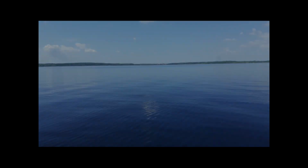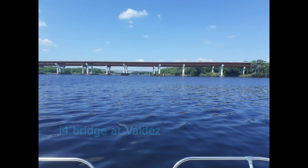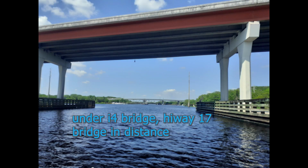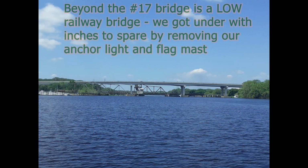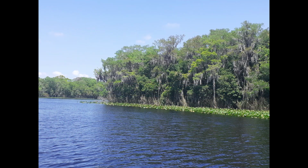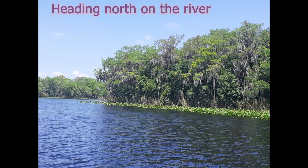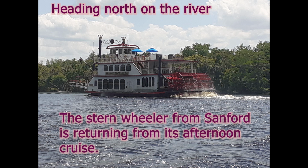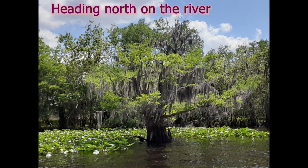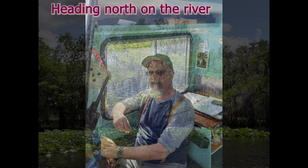Our first bridge. We entered the St. Johns River proper up at the northwest corner of Lake Monroe, and we immediately went under the I-4 bridge and then the Highway 17 bridge, and right after that the railway bridge, which we could just barely fit under. At the time we didn't know too much about calling to have it lifted, but we did that on the way back. Entering the river itself, it's a few hundred yards wide, a couple hundred wide in different places, good depth. It's really, really beautiful.